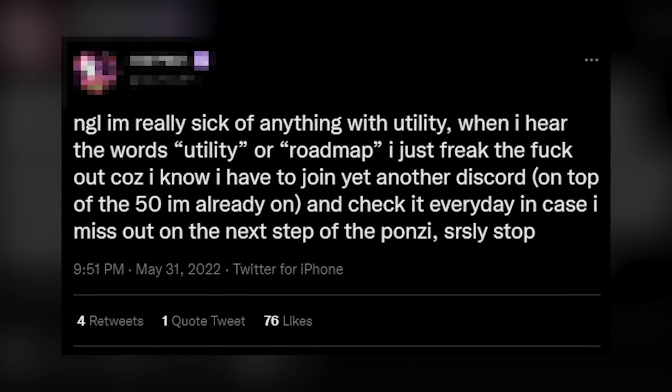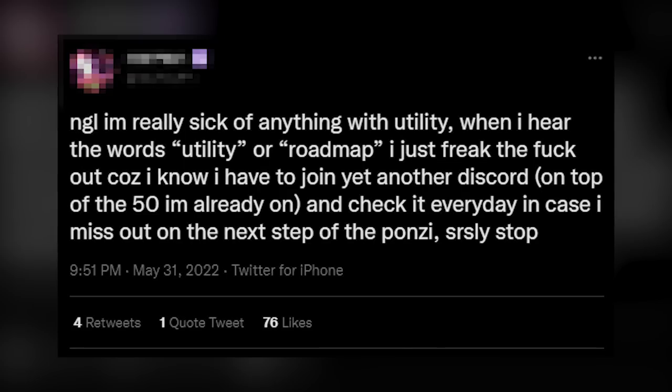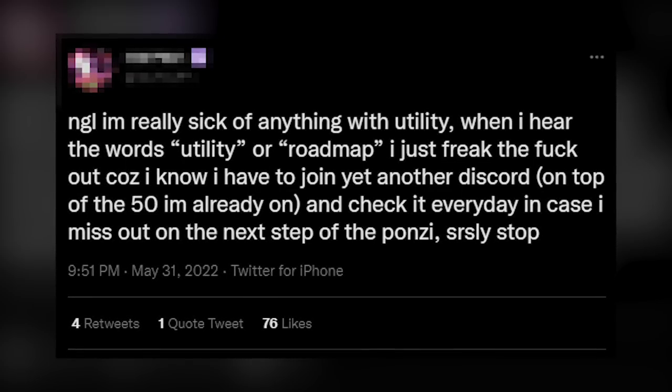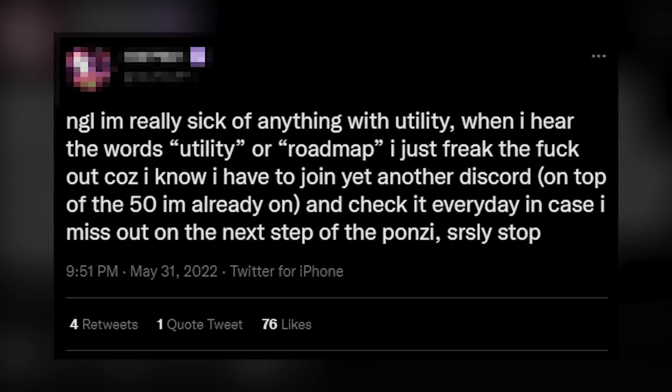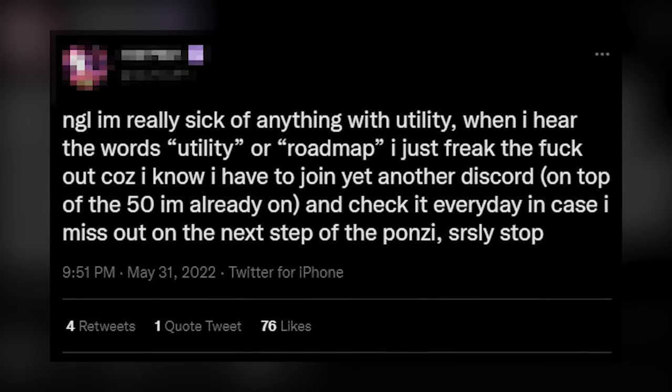For example, this one collector on Twitter says, "Not gonna lie, I'm really sick of anything with utility. When I hear the words utility or roadmap, I just freak the fuck out because I know I have to join yet another Discord on top of the 50 I'm already on and check it every day in case I miss out on the next step of the Ponzi. Seriously, stop."